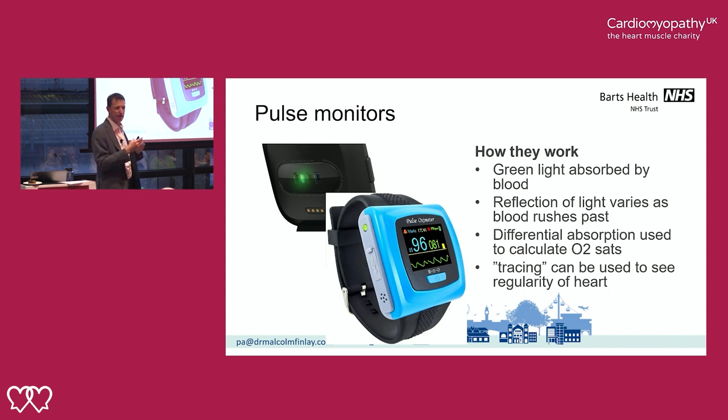You can do some inferences. So if this becomes very irregular, both in timing and in the volume of the pulse, you can infer that that is almost certainly atrial fibrillation. But they're still one step back from being diagnostic. So if a patient comes to me with a tracing from one of these pulse monitor devices or watches, saying I've got atrial fibrillation, I should get checked out, I don't say, right, that's atrial fibrillation.